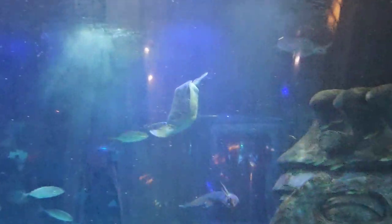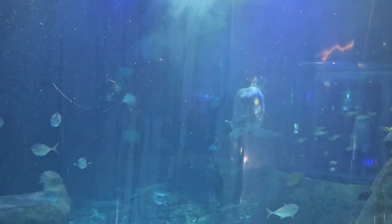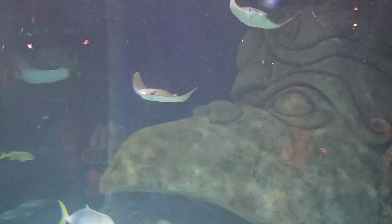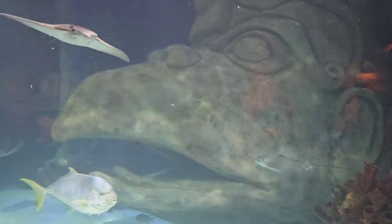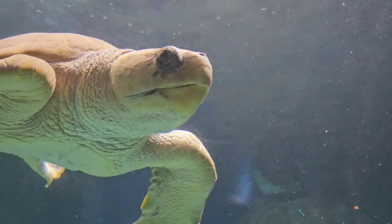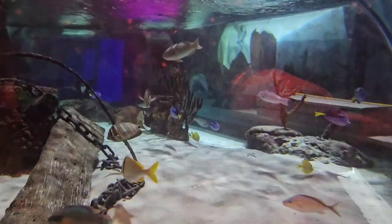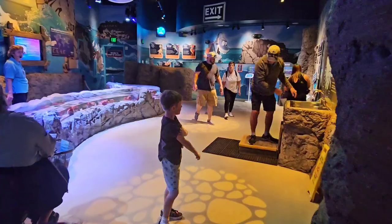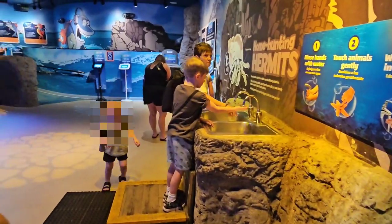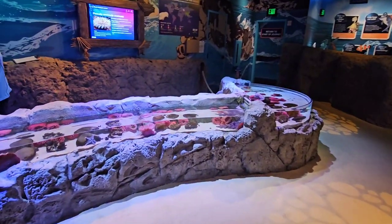There's a couple of sea turtles. That's how Captain Jack escapes, you know. Sea turtles, mate. There's a few rays in there, isn't there? Interaction in the rock pool. So go and wash your hands first, pal. And then once he's done that, you can come over here and touch some of the things in the rock pool.